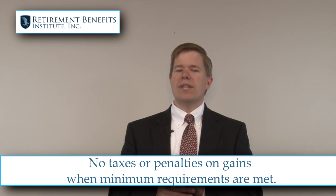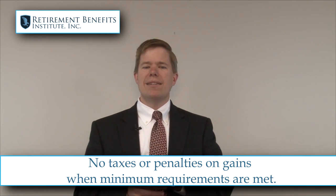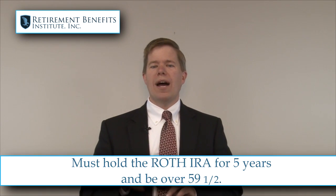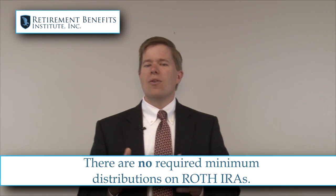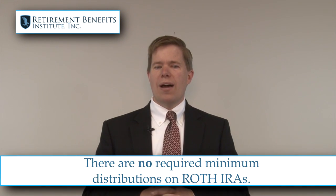First, we should examine the key benefits of a Roth IRA, then the Roth TSP. Most importantly, there are no taxes or penalties on the gains when minimum requirements are met. Generally, you must hold the Roth IRA for 5 years and be over 59 and a half. You have full access to your basis in a Roth IRA immediately. To illustrate, if you place $5,000 into a Roth IRA, the next day you can withdraw your $5,000 with no tax or penalty consequences. There are no required minimum distributions on Roth IRAs.